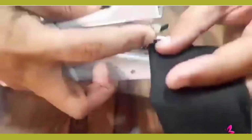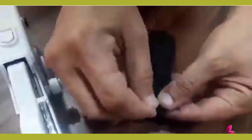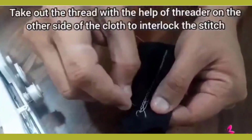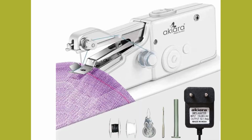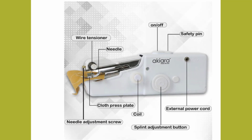One important thing is the power options and portability. Portability means you can carry it anywhere in your purse. And this electric handy sewing machine can be powered by either a DC 6V power adapter that is included in the pack that you buy or 4 AA batteries. The batteries are not included when you buy the machine, so you need to buy 4 AA batteries separately, but otherwise you can use it with the power adapter that is included with the buying pack.